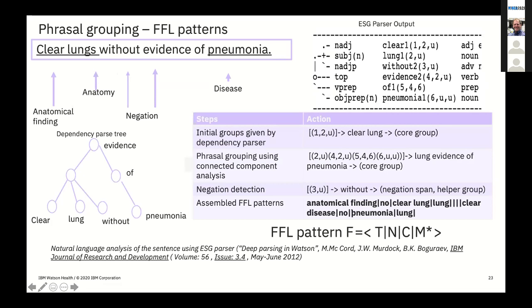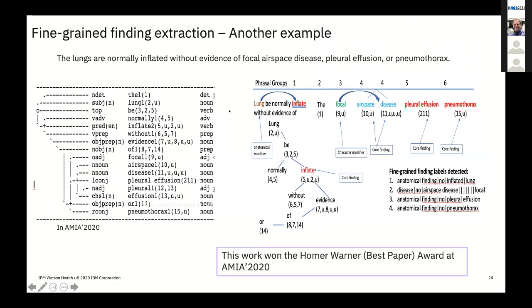And from the point of view of a disease, there is a finding of pneumonia, but it's also a negative evidence. And the pattern itself can be characterized in this four-part form as such. So, and here you can see over here from a single sentence, we can generate multiple findings as well in this particular context. So this work is again described in detail in our AIMBE paper last year, which won the Home of Honor Award for Best Paper.